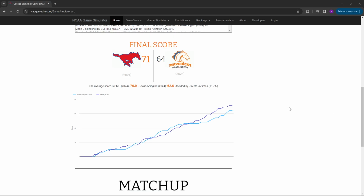And in a close game with many lead changes, it is SMU Mustangs that get the victory. At least 8 different lead changes throughout the game, with Texas Arlington leading by the halfway point. But it is SMU that gains the lead in the second half and maintains it on their way to winning the game and moving on to the regional finals.